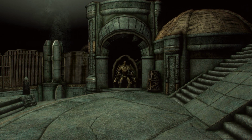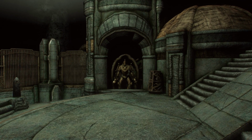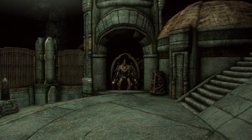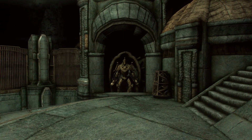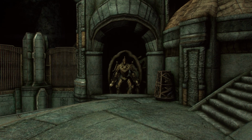To begin with, a Dwarven Centurion is a large mechanical enemy that is generally encountered in Dwemer ruins. They act as protectors to various places that the Dwemer do not want just anyone getting into. For example, there is one of these guardians guarding the Dwemer's entrance to Blackreach. They are also, of course, just used to fight in general as well.